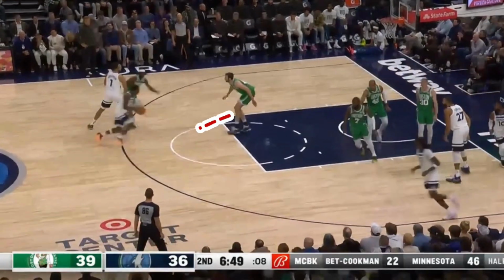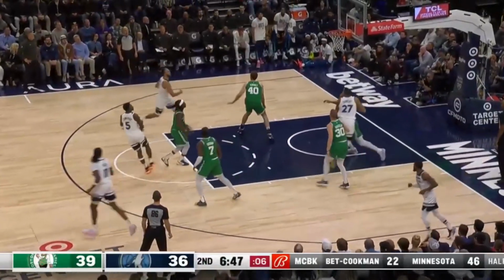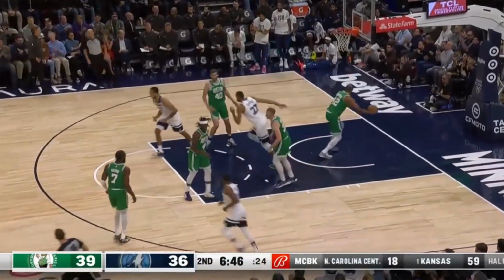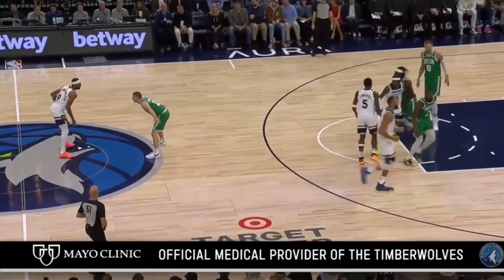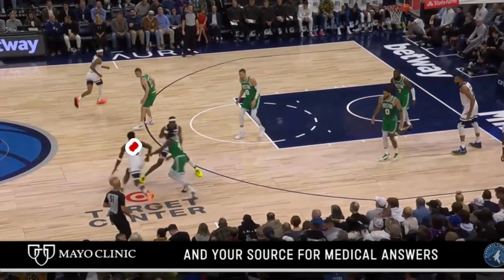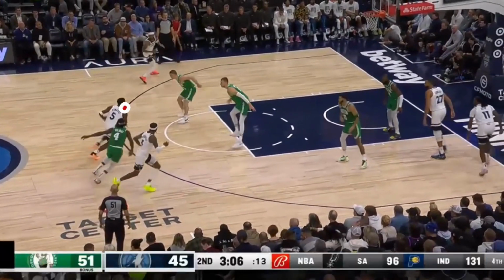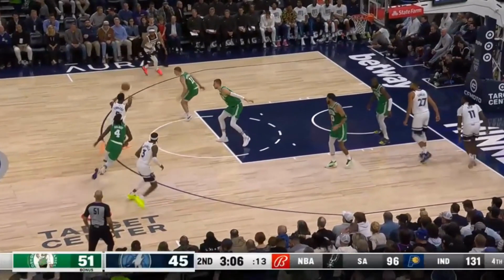Luke Kornet is going to stay dropped in coverage to stop that drive. This time Edwards is just going to punish him by hitting that free throw line jumper instead. So they're flowing into chase action here from the free throw line. Ant is going to come off this ball screen and into the mid-range. Pritchard is again going to overhelp to stop the mid-range jumper, and Edwards is going to make that quick read to set up a look from deep.